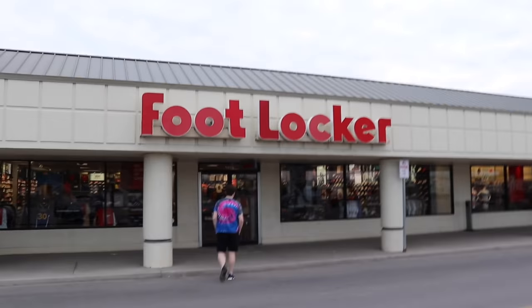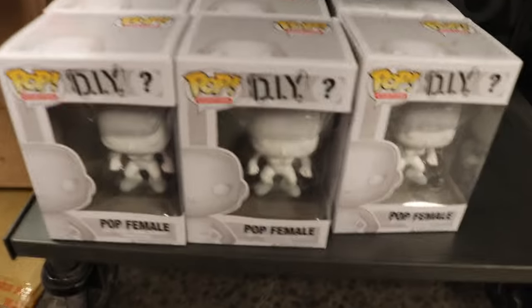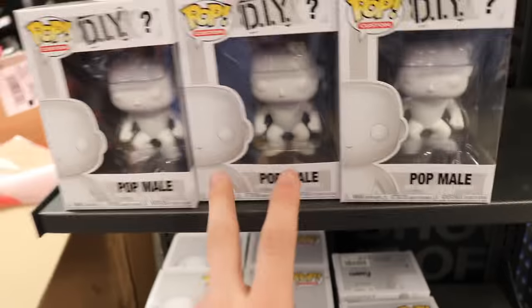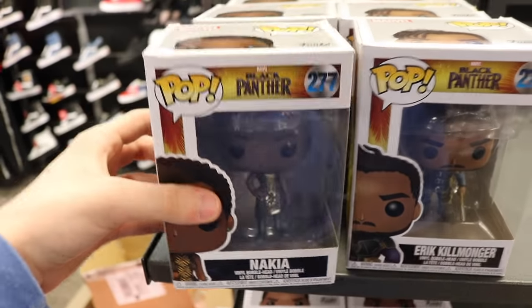All right, guys, we made it over to Foot Locker to see what they've got. And also, hey, there's Noah again. Hey guys, over here they've got a bunch of DIY ones. They've got Pop Female down here, and they've got some Pop Male ones. Those are cool if you want to do some DIYs on them. But they do have some Black Panther ones. We've got T'Challa, and then we have Eric Killmonger and Nakia up here as well. This one's actually a really nice one. All of these are pretty cool ones, actually. I like the Black Panther line.